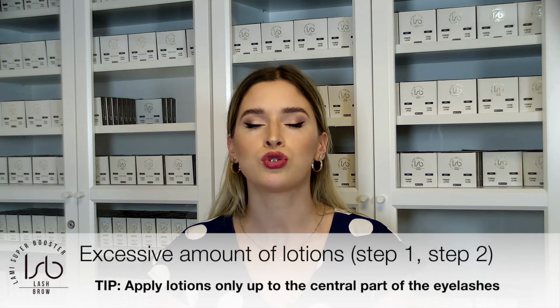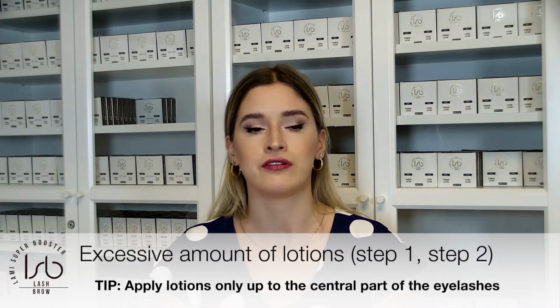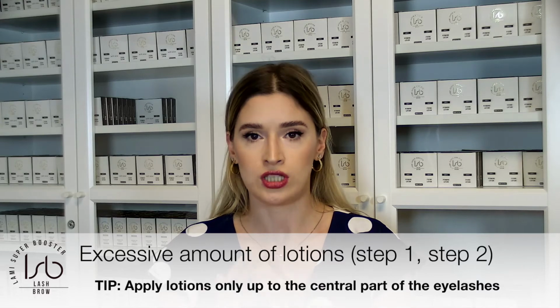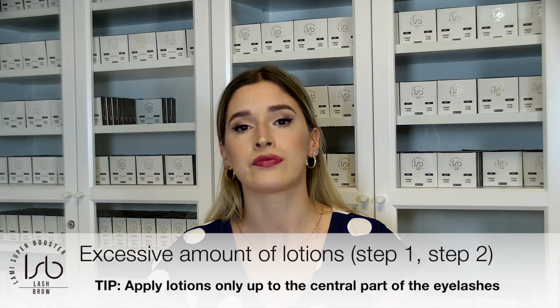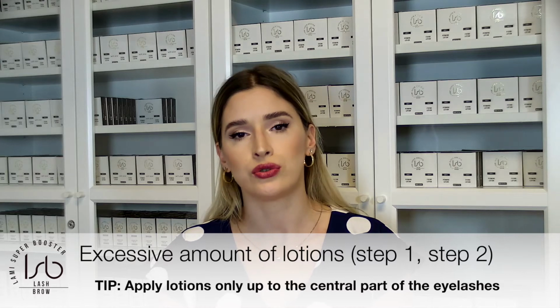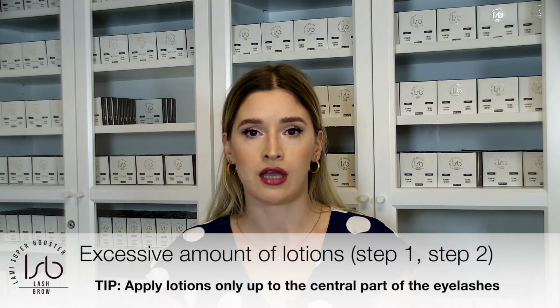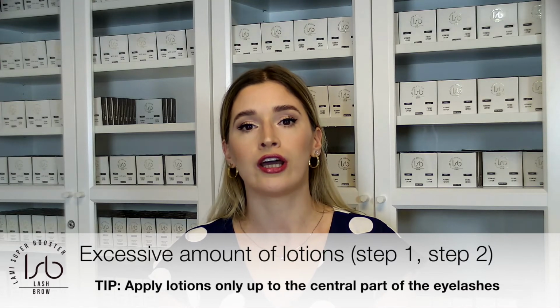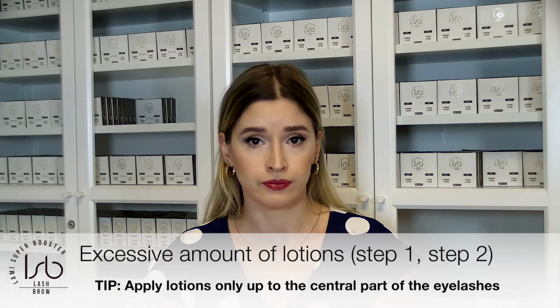Another error that can influence the end result is when we use too much product. It's not good to use too much product, because once we place the product on our lash line, if there is too much excess, it starts to move towards the tips of the eyelashes. But it's not good to use the product on the tips of the eyelashes, because our eyelashes on the tips are much more fragile, much thinner. So we don't want to burn the eyelashes.